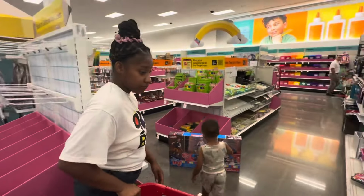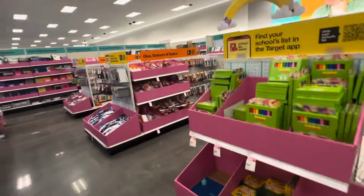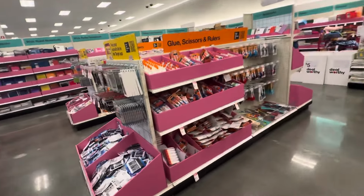Let's see if we can get a different color pencil. Let's even get a different color of scissors.